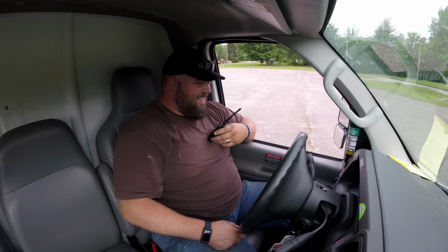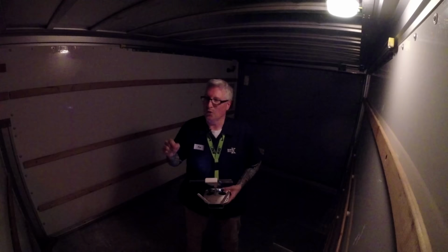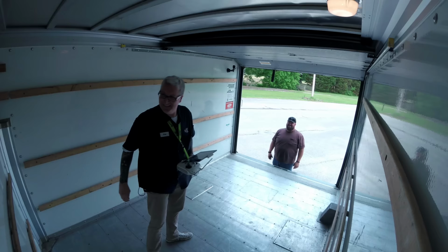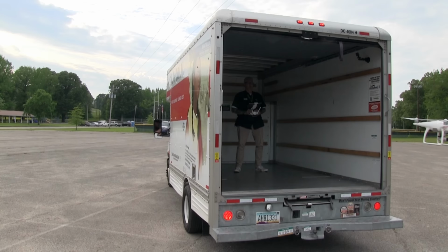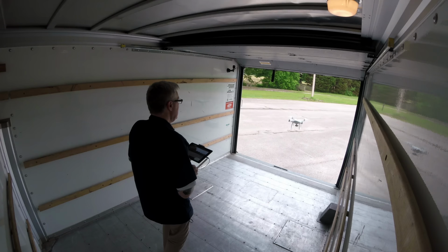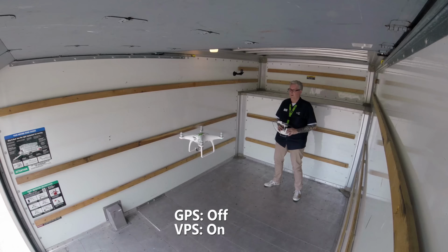Go back to original position if you would. Okay, so what I think happened there was it was fighting to acquire GPS. So we'll do one in Atti mode. Oh boy, I tell you, that was a little bit hinky. All right, so we're gonna try one in Atti mode. Now the downward facing cameras will still try to do pattern recognition and keep it in place. It's actually a little bit more stable.